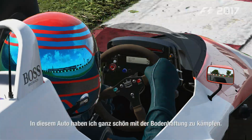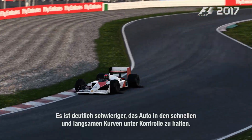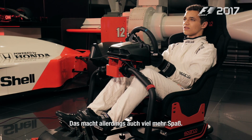I struggle a lot more on traction on this car. It's a lot more difficult to control the car in both the high speed and slow speed corners. An H-box is a lot more difficult than using the paddle shifts you have nowadays. It's quite fun at the same time.